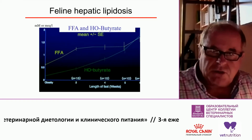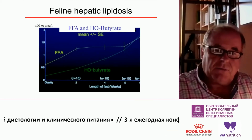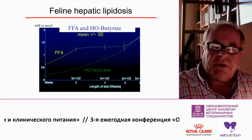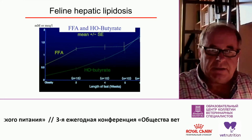As I mentioned to you, another hypothesis is that the liver cells are not able to oxidize or use the fatty acid to make hydroxybutyrate and ketone bodies.